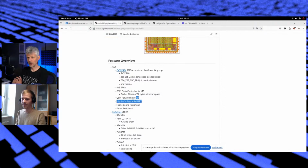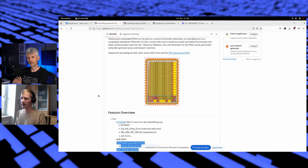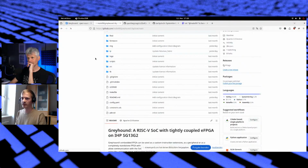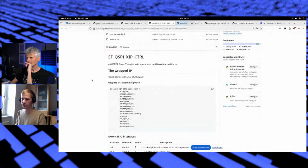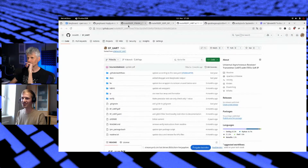And did you write all this IP yourself, or were you able to reuse it from other sources? Good question. Which things did I actually develop? Mostly the configuration logic around the FPGA. So where did this IP come from? We can have a look at the IP folder here. That IP actually comes from eFabless. So we have the PSRAM, quad SPI, PSRAM, then the flash controller, and also the UART. Of course, all of the repositories are now forked, just to be sure.